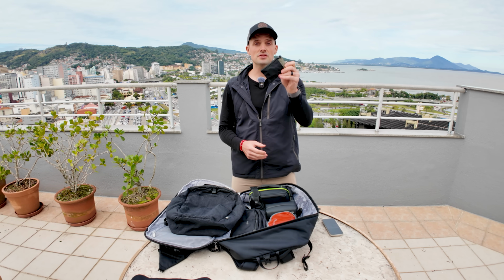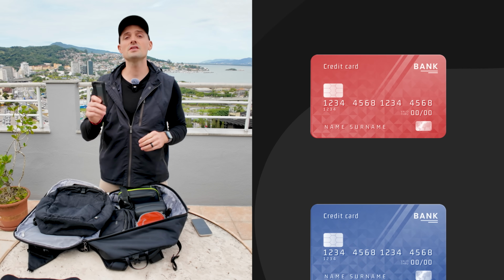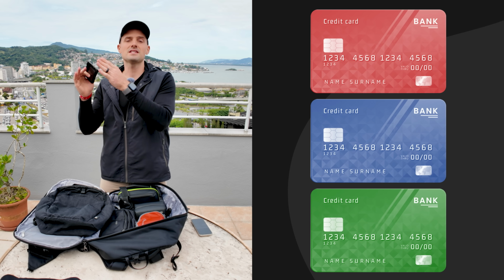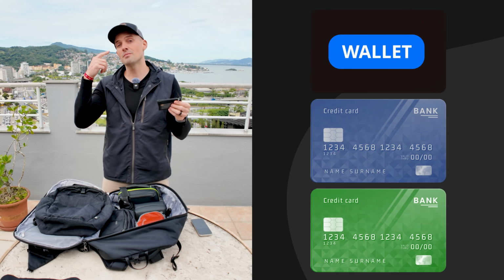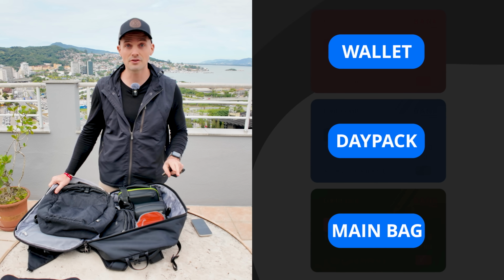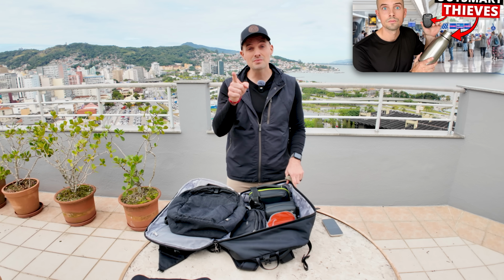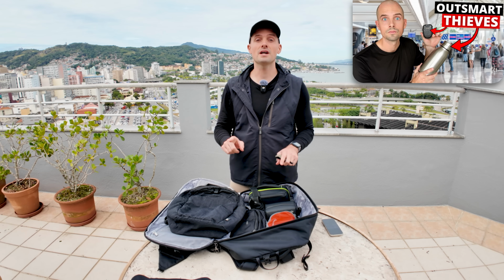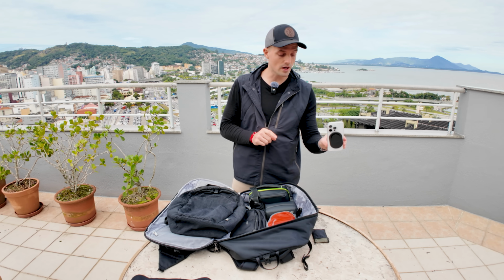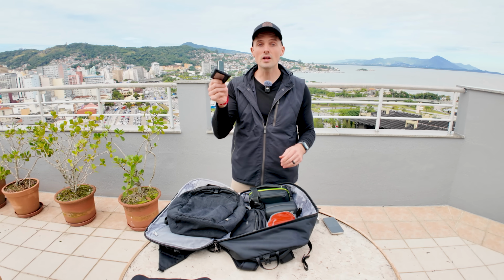As far as financial stuff goes, I carry 3 different cards, all that have no foreign transaction fees, and each stored in a separate location. One in my wallet, one in my day pack hidden, and one hidden in my main bag in a secret hiding spot. By the way, if you need secret hiding spot ideas for where to hide your valuables while traveling, watch this video next.